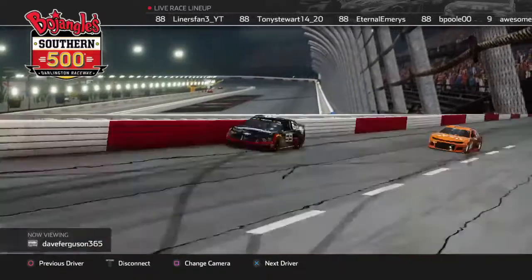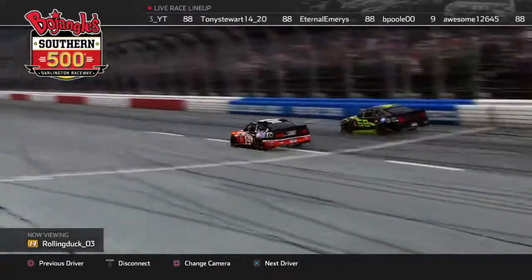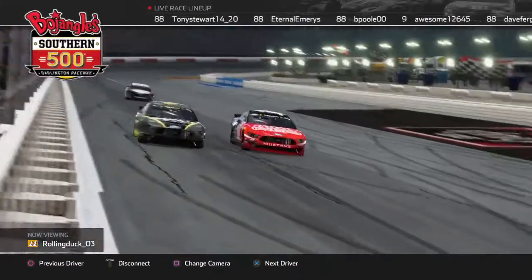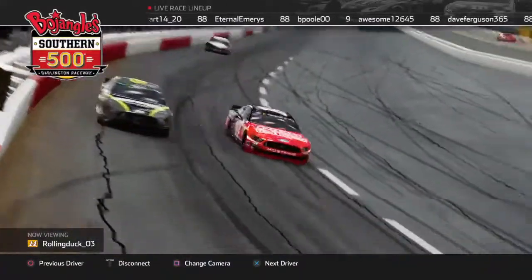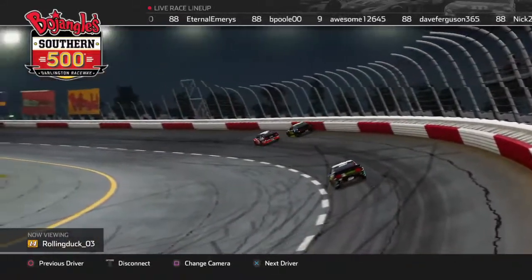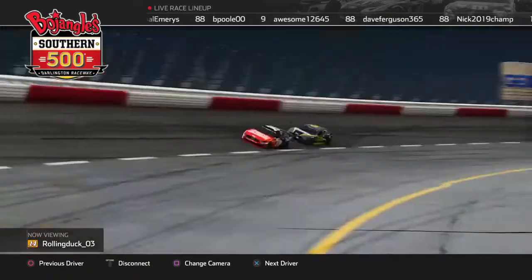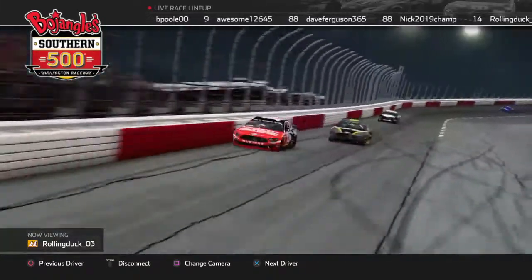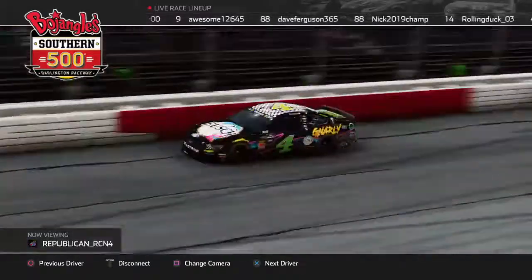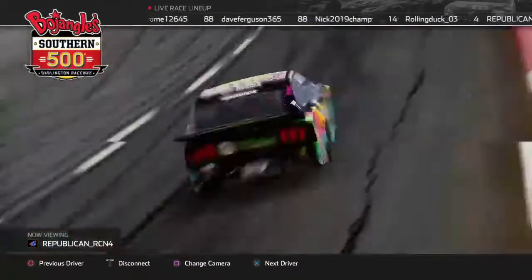As these two battle, let's look back in the pack where most of the battling is going on, as Rolling is right now battling with the 68 of B-Pool for 3rd. Can Rolling make the pass? Oh, slides right in front of B-Pool. B-Pool dives it down onto the apron, but he won't make the pass. So now moving up to 3rd is the 14 of Rolling, as Republican is right behind.